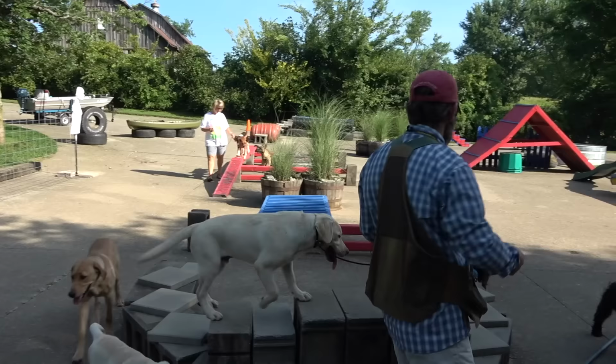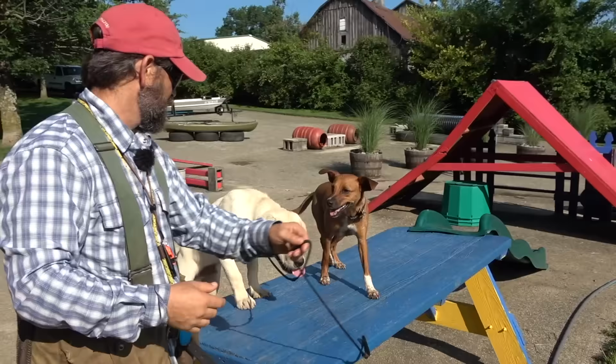Let's take them over here on the table, Eli, and let's show them what I'm talking about when I'm talking about how they look and how blocky they are. Now, Sandy, you can just keep working there in the background. So I'm putting them up on this table. Go over this way, Eli.